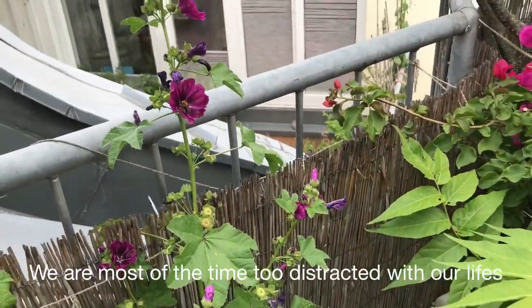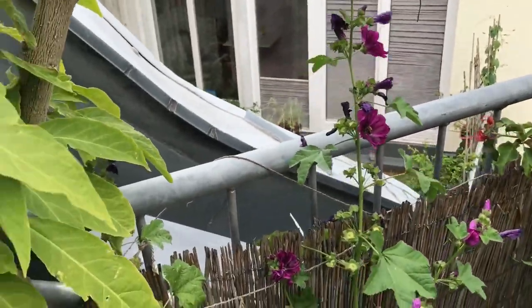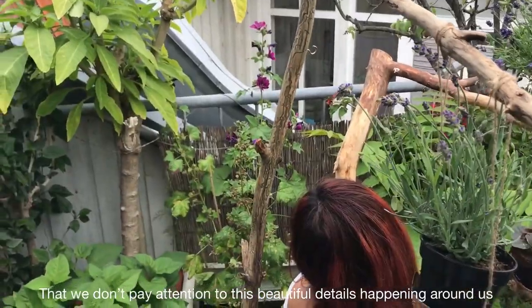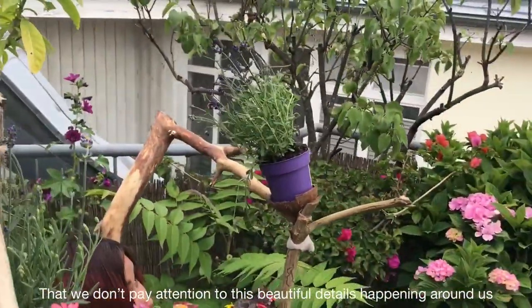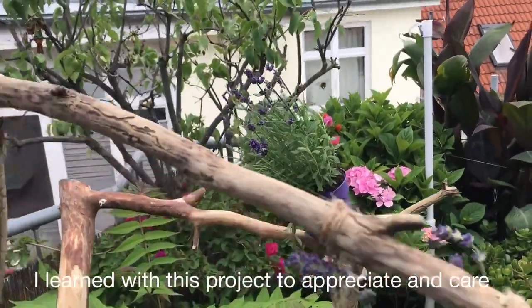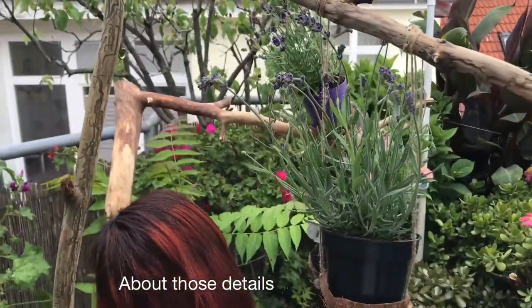We are most of the time too distracted with our lives that we don't pay attention to these beautiful details that happen around us. With this project, I learned to appreciate and care about those details.